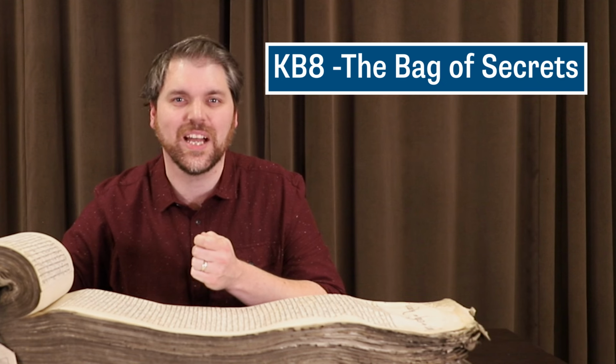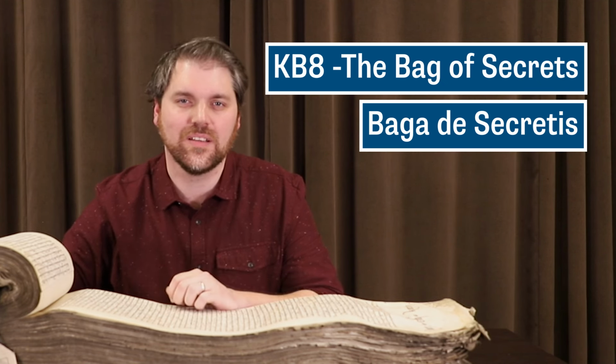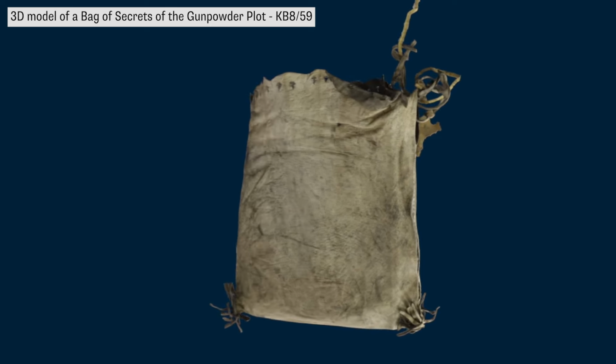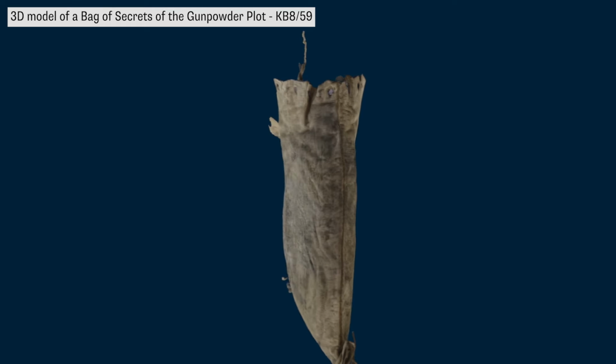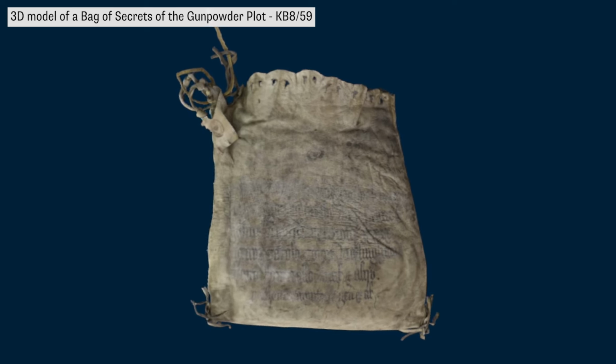For these extraordinary acts of rebellion, a new King's Bench series was created, KB 8, the Bag of Secrets, or Baga de Secretis in the original Latin. The series, which dates from the 15th century, gets its name from the leather bag that these records were kept in. These cases were deemed so important that they were removed from the main King's Bench series, such as the plea rolls in KB 27, into these bags for safekeeping.